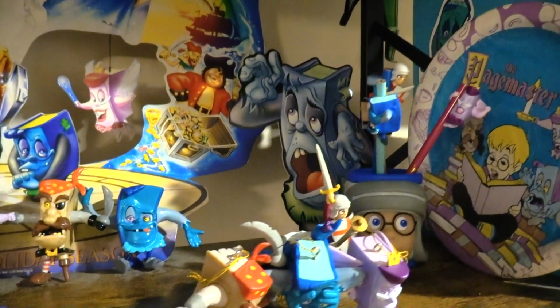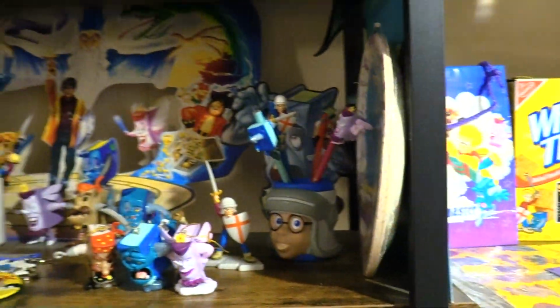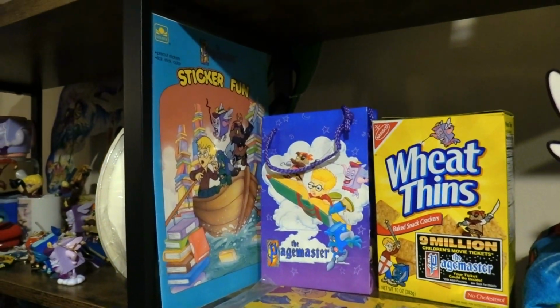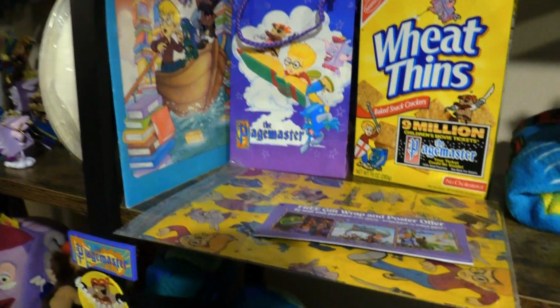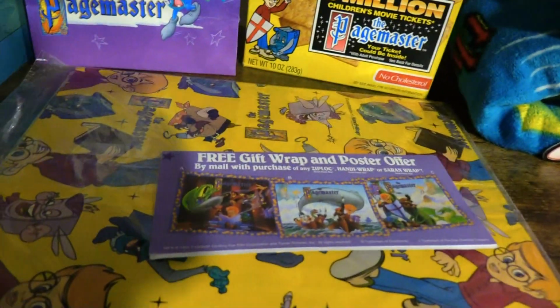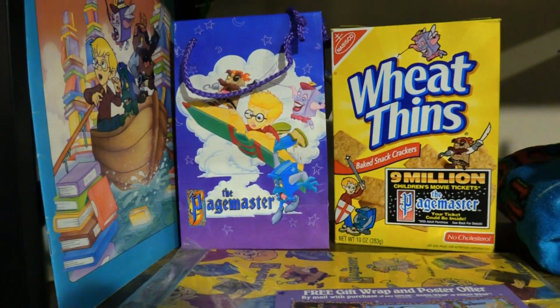I'll show the parts where the characters went. Like I said, I don't have a complete one. Some more Pagemaster stuff. A lot of the books and stuff I try to put on full display so you could get the best view. Got some gift wrap. I got both of those posters. They're neatly stored away on another part of the shelf.